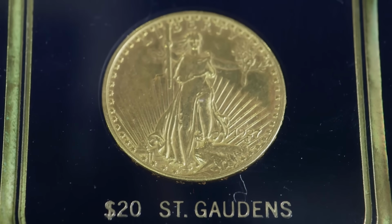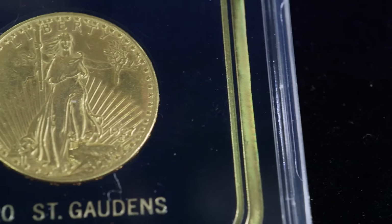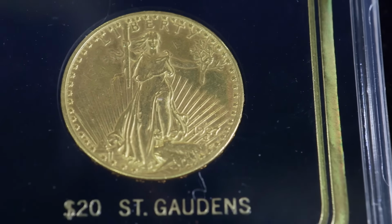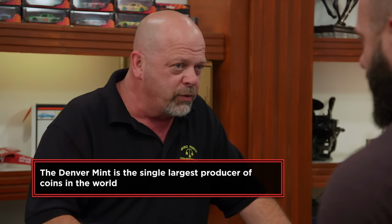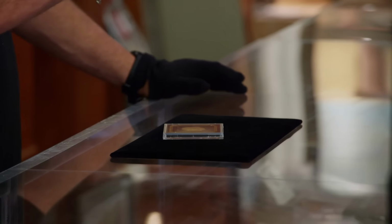This is incredible. Coin collectors go nuts over this coin. The reason it's called St. Gaudens is the designer of this coin was Augustus St. Gaudens. The D stands for the Denver Mint. In 1927, the Denver Mint made 180,000 $20 gold pieces. Not a big mintage, but something weird happened.